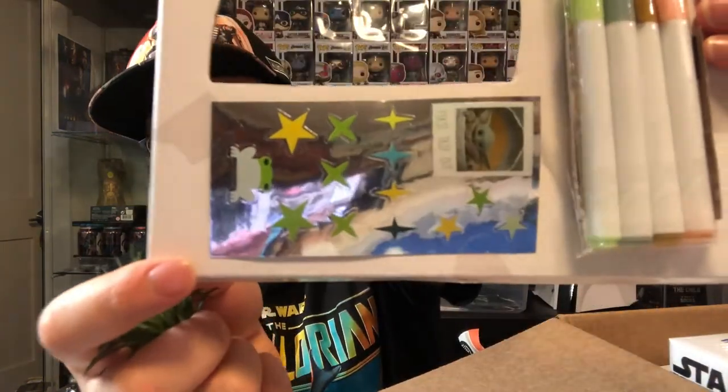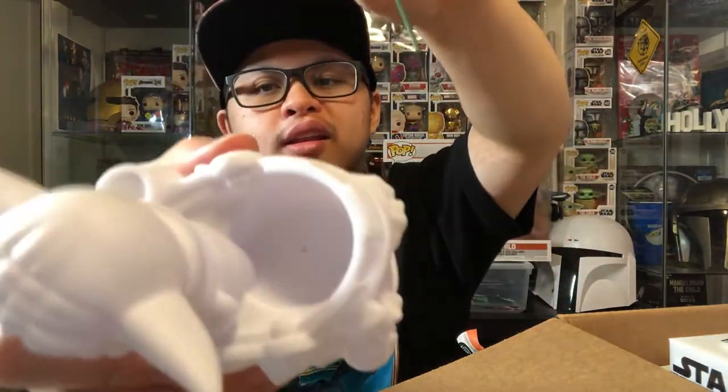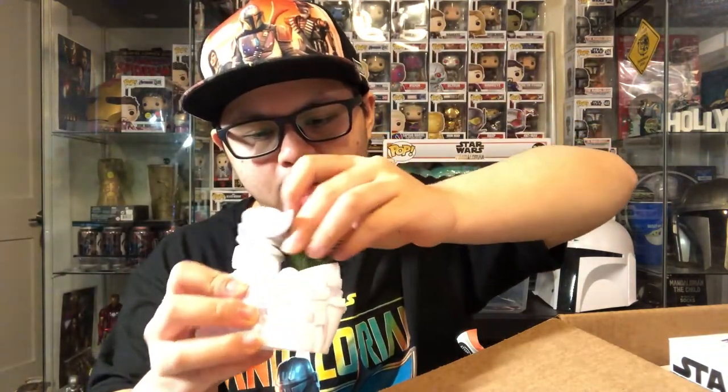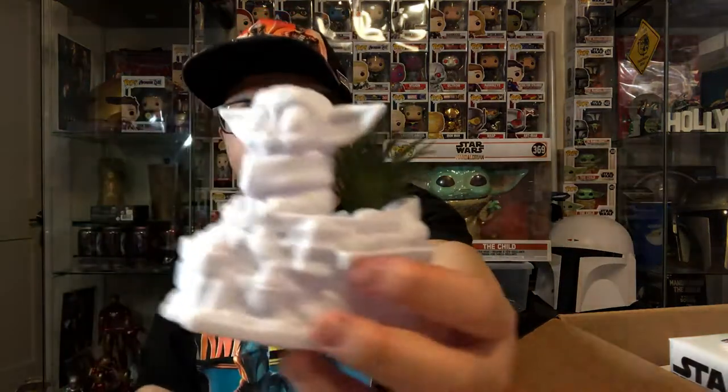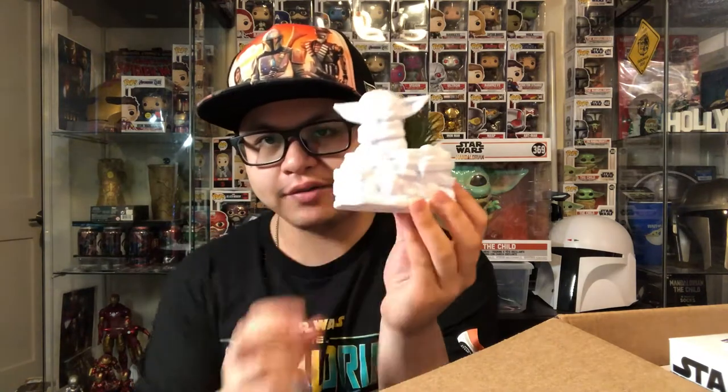And there's some stickers, some markers. So this fern, as seen in the photo, you can put this, there's a hole right inside. Yeah, so it looks like that. Pretty cool. Because as I mentioned in my Valentine's Day haul, I love a lot of arts and crafts stuff. I love building stuff and drawing stuff. And so this is going to be a very fun little craft to do. So there is that.